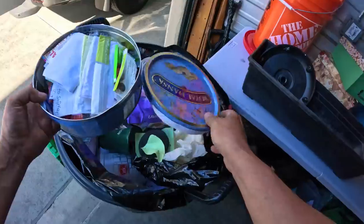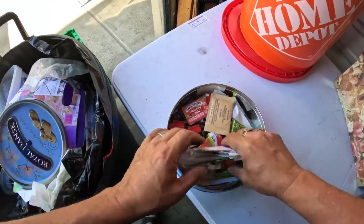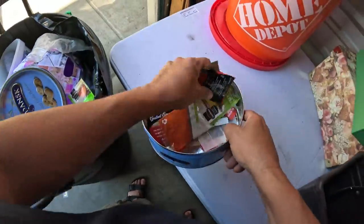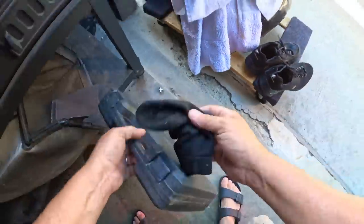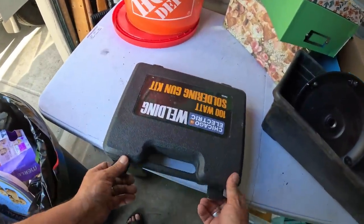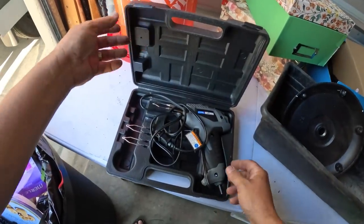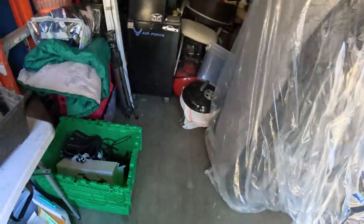Well, what do we got here? Tea? Wouldn't you care for a spot of tea? Or how about some jam? Chicago Electric soldering gun kit. Ooh, that's a nice one. That's a few bucks.